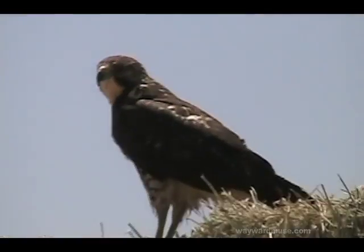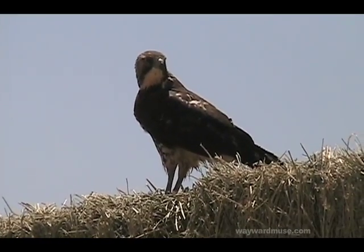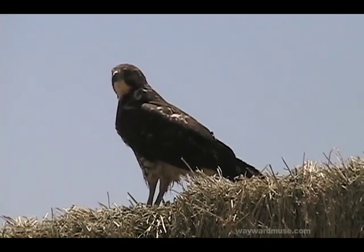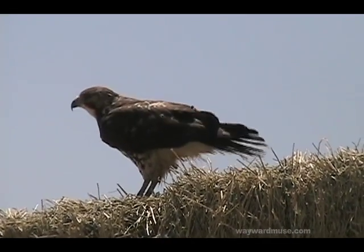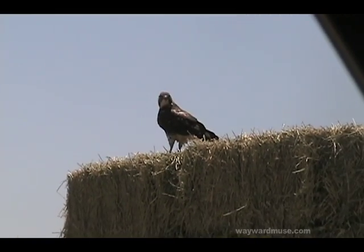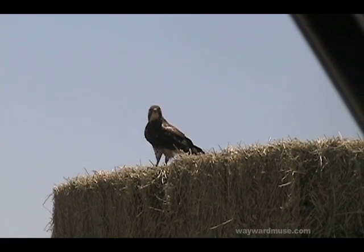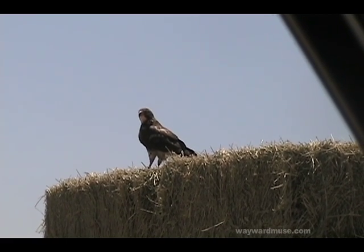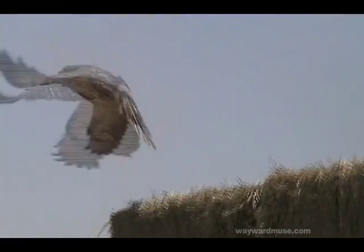Hawk on a haystack. Not just any old hawk, but a Swainson's hawk, Buteo swainsoni. In the summer, it can be seen in the western half of North America, from Alaska to Mexico. Then in winter, it migrates to the warm fields of Argentina. They're very gregarious and sometimes travel in flocks. They can make the trip in less than 2 months, flying an average of 125 miles per day.